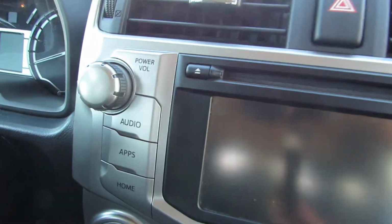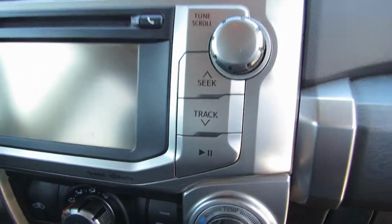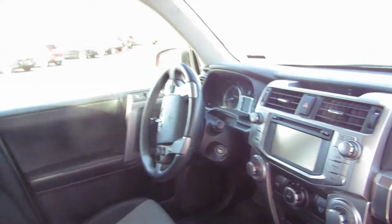Multi-terrain select. We'll get to that in your car. We'll show them what that does. That's about it for this car. The interior trim is different. This is more of a metallic-y silver. It does have silver trim in it, which looks robust, but it's very cheap and plasticky. Not really a fan. The center console is this vinyl stuff. It dents very easily.